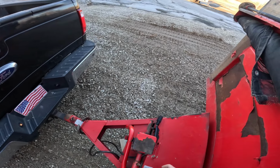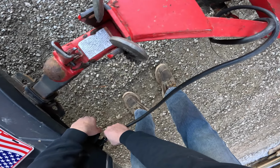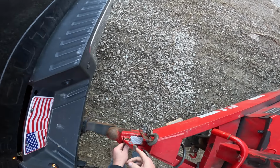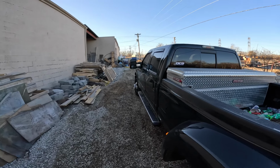Man, I'll tell you what, this old dump trailer right here, this was Rick Thomas Concrete right here, buddy. If it wasn't for this thing, I don't know what I'd have done. Alrighty, time to head to ASP.